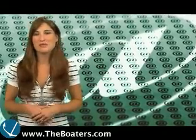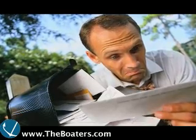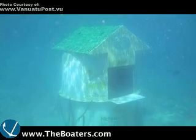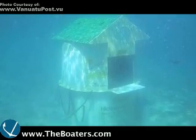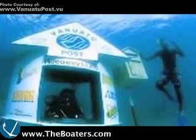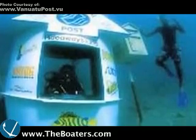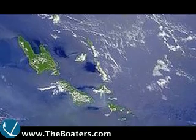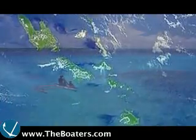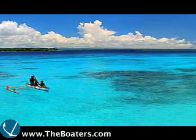During a time when email seems to be the preferred way to send a letter, one post office is doing what it can to keep snail mail popular. Vanuatu Post opened the world's first underwater post office. That's right, an underwater post office that's been visited by thousands since opening in 2003. Vanuatu is an island nation in the South Pacific Ocean that relies heavily on tourism. People from all over the world come to explore its pristine coral reefs.